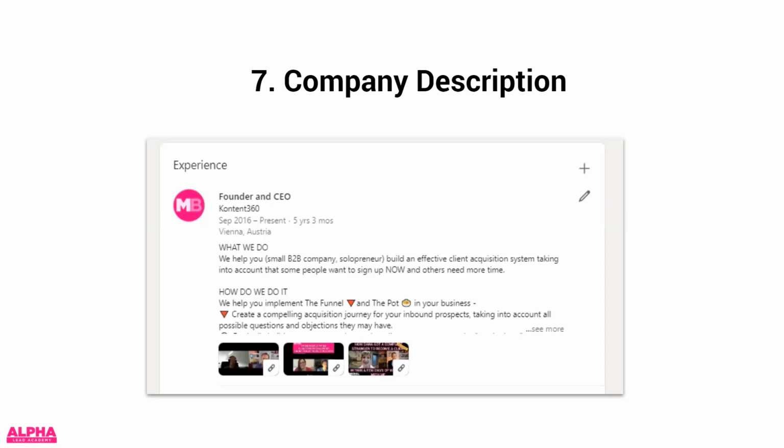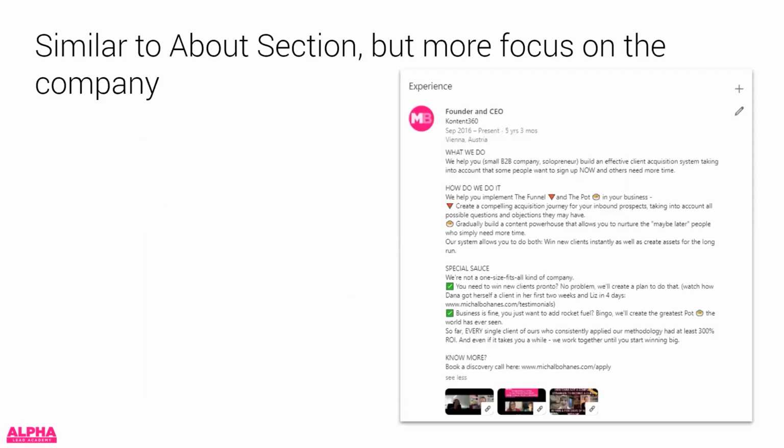And we should just simply take advantage of the fact that we have another chance of impressing upon our market what we do. Okay, so it's very similar to the about section, but I would recommend that you focus it a little bit more on the company. So I would, for example, even recommend that you use "we" rather than "I." In the about section, I would use "I." In the company section, I would use "we." And it's essentially just riffs on the same themes that you had in the about section.